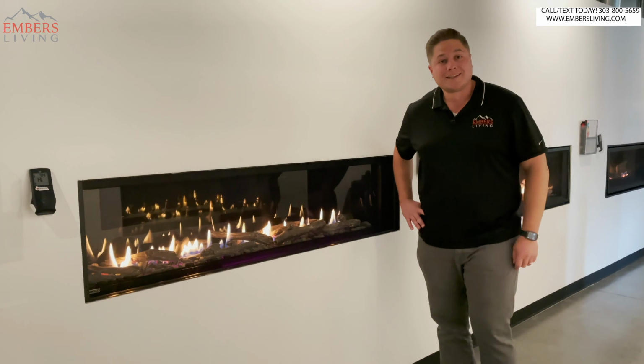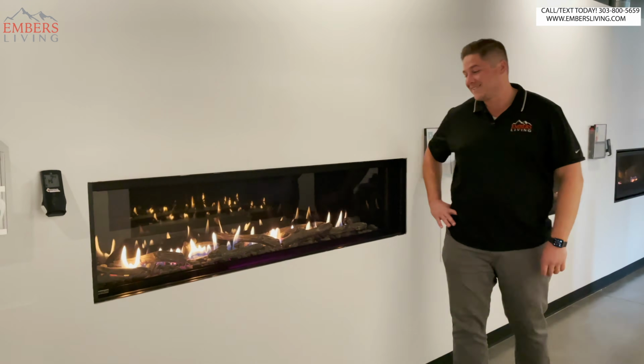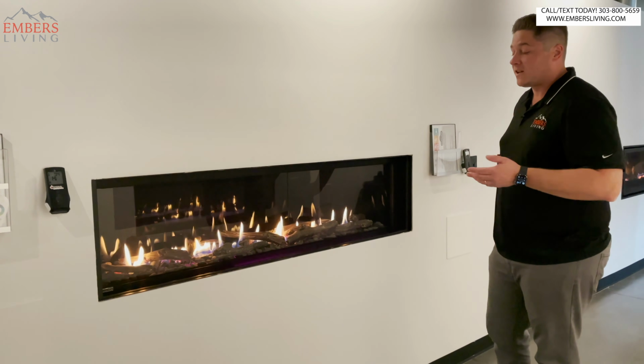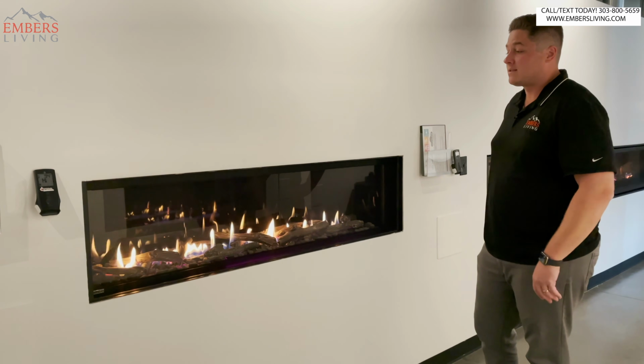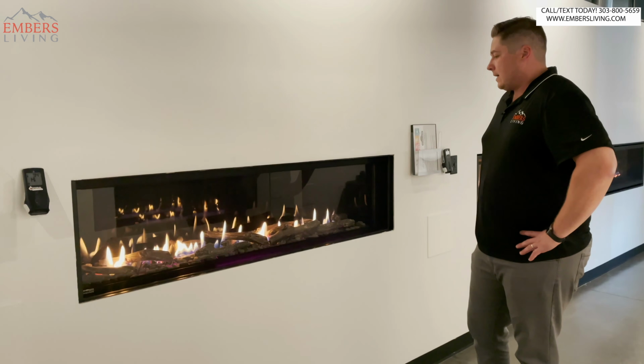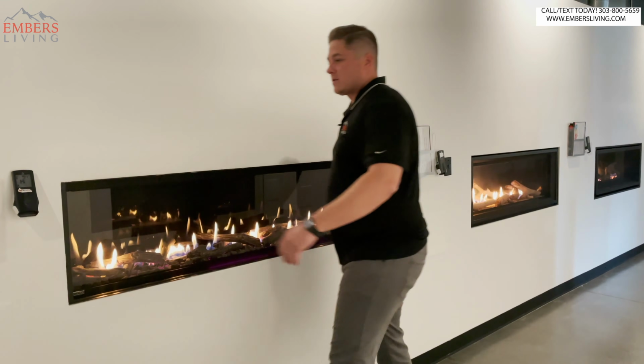Looks great, right, Tate? Sure does. No dents or anything, so very sturdy fireplace. Not very scientific, but I can tell you just from manhandling it, it's a beast. It's a good fireplace. Last thing we want to talk about is our uplighting.